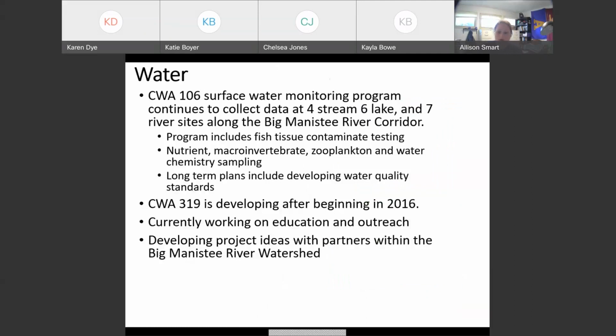Our water program is probably our largest program that we have. We currently are monitoring 4 streams, six lake sites, and 7 river sites along the Big Manistee River corridor. We were recently invited to take part in the ATTAINS pilot, so we're really excited to get our data in ATTAINS to talk about our restrictions and our health for our tribal citizens within the Big Manistee River.